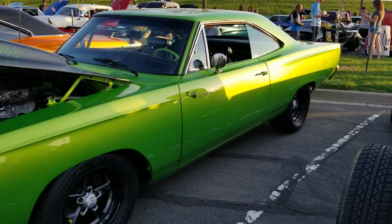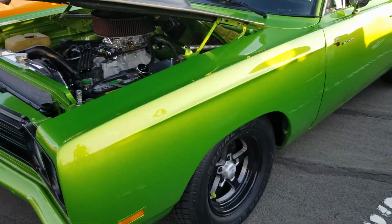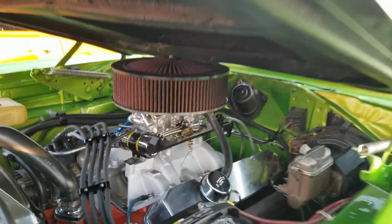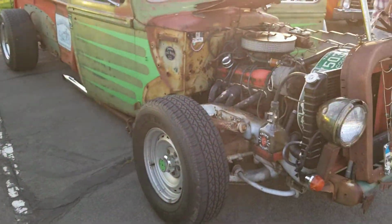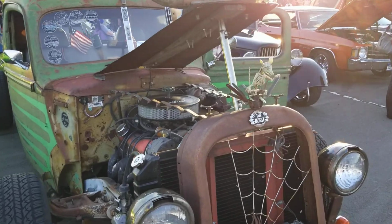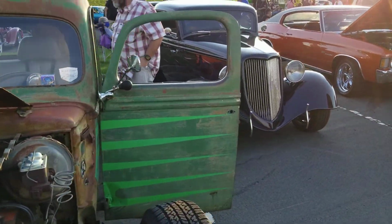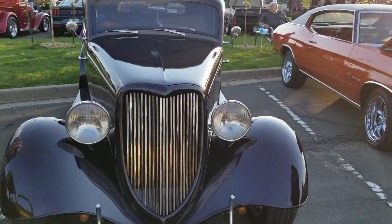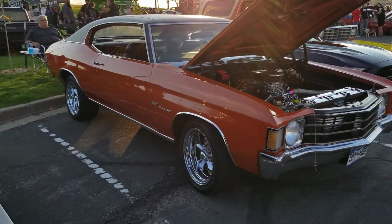Look at this stunning green. That green is insane. Rat Rod truck. Get the seat removed. No, he had to remove the seat and go put it back. Next to another rod. Next to this beautiful Chevy Chevelle.